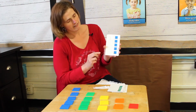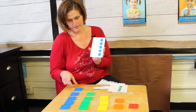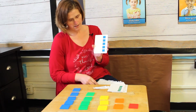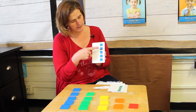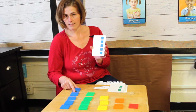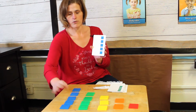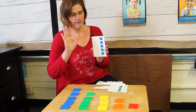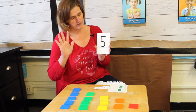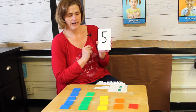Okay, let's try our last card. Now I have blue ones here, and which one matches that? That's right, this group is our blue one. So let's count to see how many counters we have. We have 1, 2, 3, 4, 5. Let's see if we have 5 here. 1, 2, 3, 4, 5. So we have 5. Here is our number 5, and show me 5 fingers. Good job. So that's our written number 5.